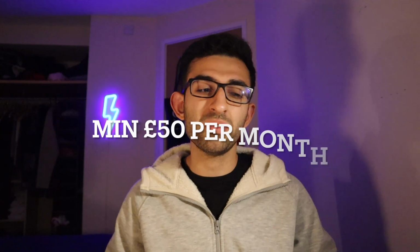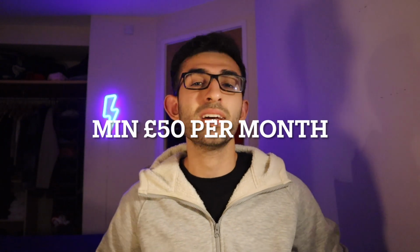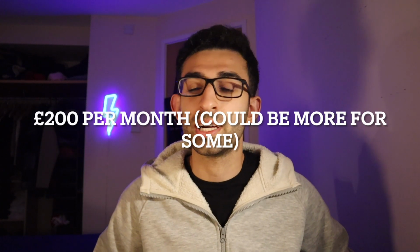So if you're someone who has to do something like that, your travel costs will be much more significant. Again, if you're someone who takes Ubers, your travel costs will be much higher. So I'd say travel costs would come in at a minimum of maybe £50 per month and go up to a maximum of maybe £200 per month.